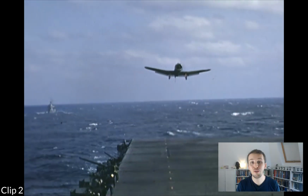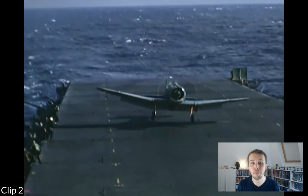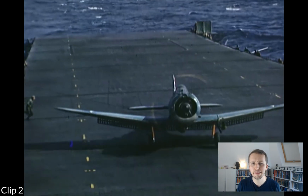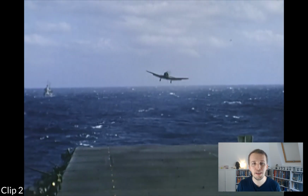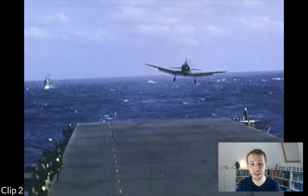Then we are going to have a look at some footage of Navy aircraft landing. We see a Dauntless coming in, and that was a rough landing there. But you can see as the planes are coming in, we're also going to be talking about the LSO now, so the landing signal officers.